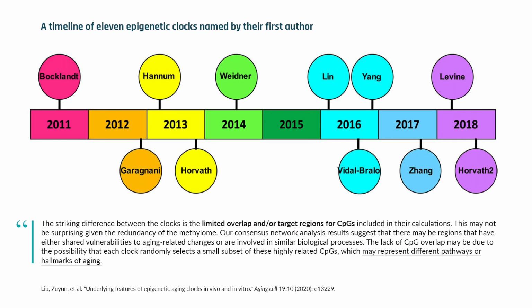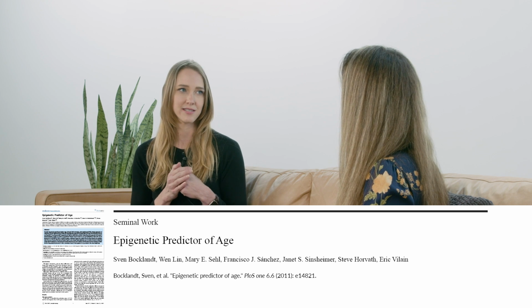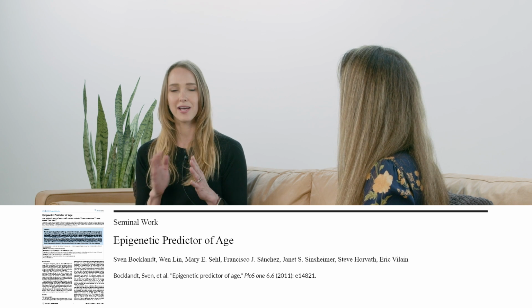Yep. So when you develop these clocks or train these clocks, we use machine learning. So we're usually trying to predict something. You take all your methylation data and you say, how can I predict whatever this is? And the original clocks used chronological age. So the idea is, can I look at methylation and predict someone's chronological age? That's kind of this idea of you have the pattern of someone who's this age. But we know, again, chronological age is an imperfect proxy of this process we're actually trying to quantify.